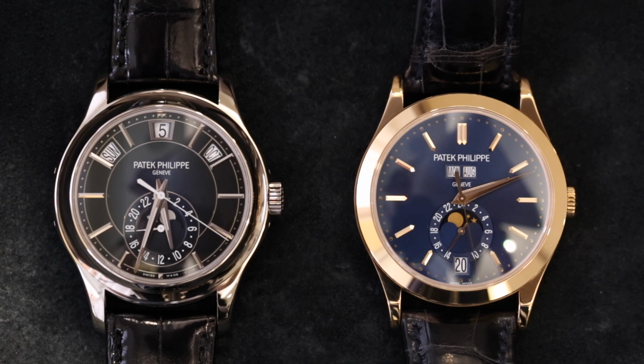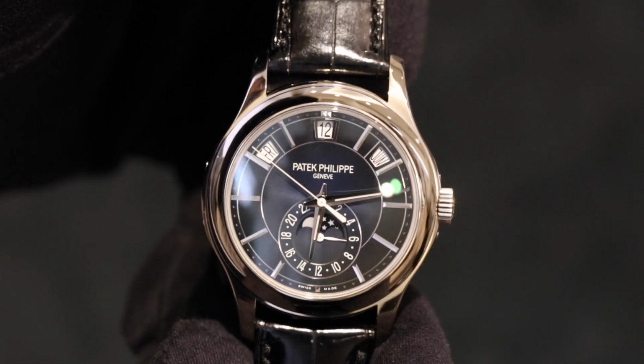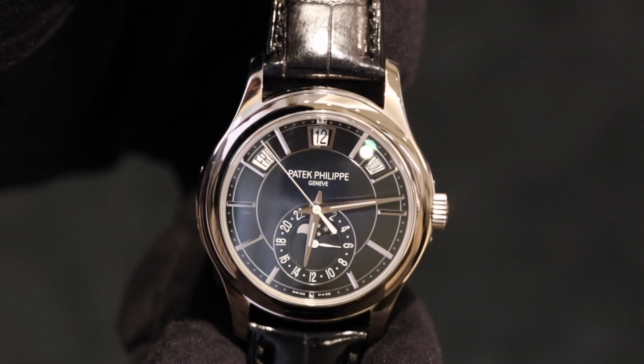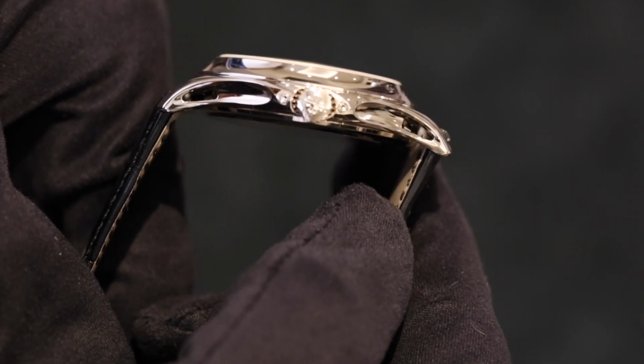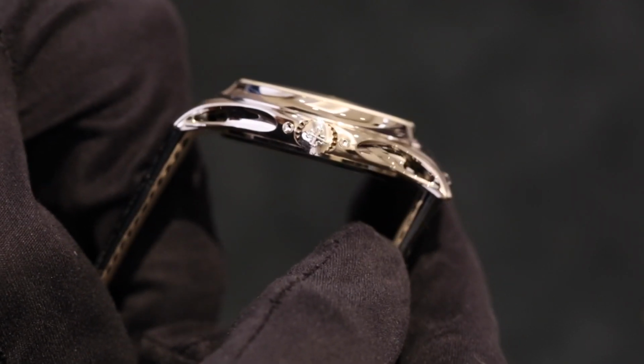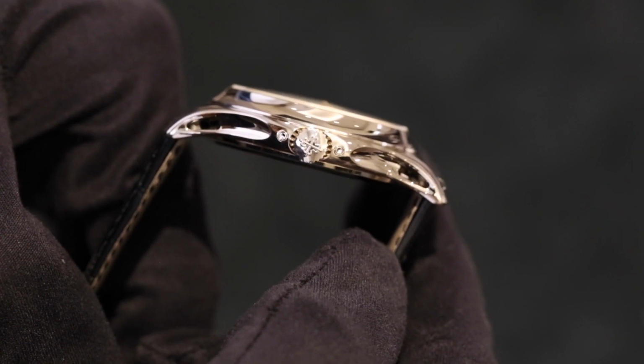The kind of distracting thing here is that they are in different colored metals, but we're going to talk about that later on. So we're going to start with the 5205. The case on the 5205 is an absolute work of art. It is totally unique, totally incredible. The scooped out sides of the watch are stunning. You're not going to see any watch like this. They are so beautiful. The design on this watch is unreal.